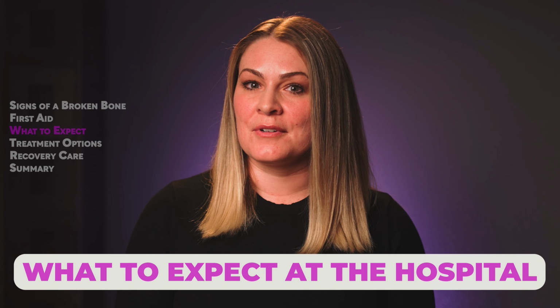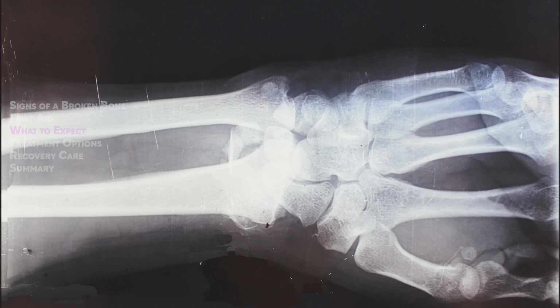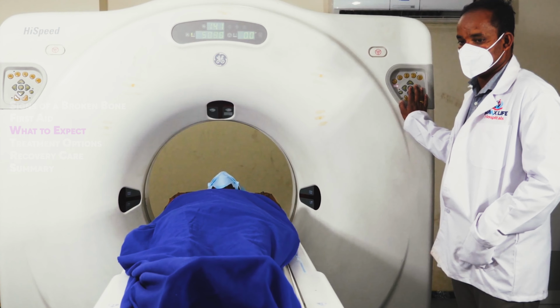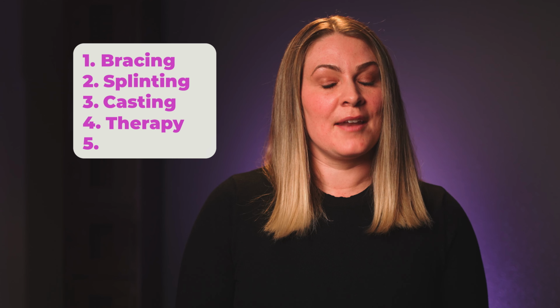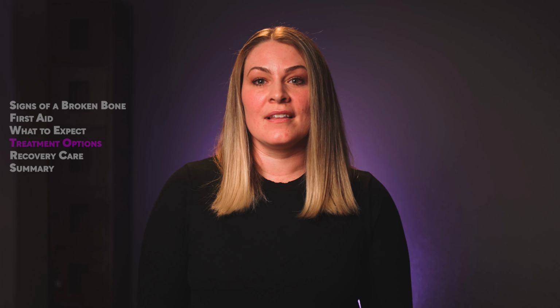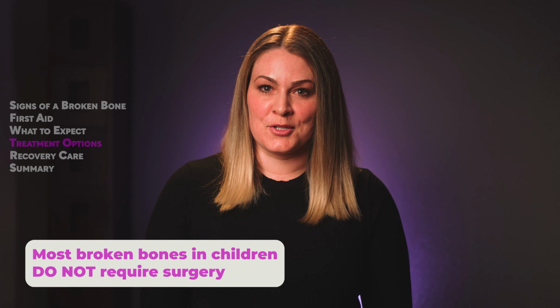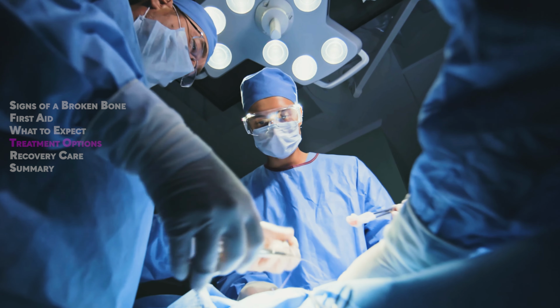Once you arrive at the emergency room, urgent care, or doctor's office, you can expect to have a complete evaluation by a provider. Imaging will likely include x-rays at a minimum and sometimes even CAT scans. Typically, sedation is not needed for small kids. After reviewing x-ray findings, your medical provider will recommend a treatment plan. These can include a range of options such as bracing, splinting, casting, therapy, and possibly surgery. Broken bones that are well aligned despite being broken usually heal very quickly in children. The vast majority of broken bones in children do not require surgery. Surgery is recommended when adequate healing is unlikely based on bone position and the location of the break.